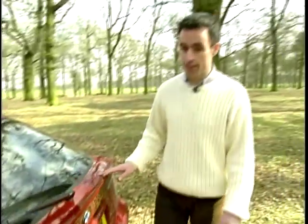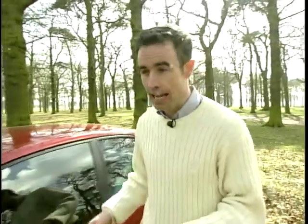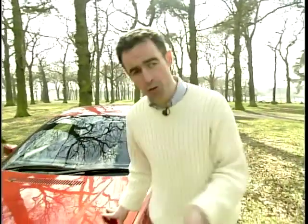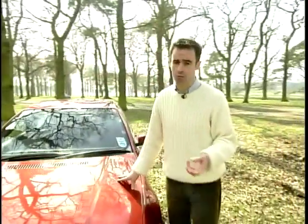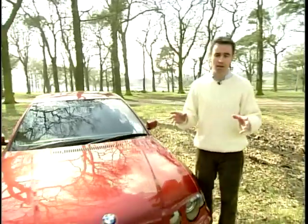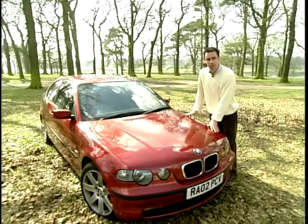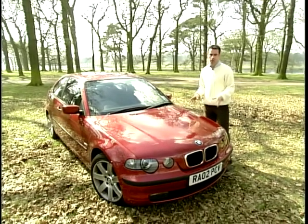First, let's have a look at exterior styling. You know, there was a time where it seemed that every single person on the planet wanted to own a BMW 3 Series. And nowadays, correct me if I'm wrong, and I know what 3 Series owners are going to say about this, but it seems they're as common on the roads as traffic jams are in cities during rush hour. But one model you don't see that much of is this, the BMW 3 Series Compact. And for me, that's because of its styling.